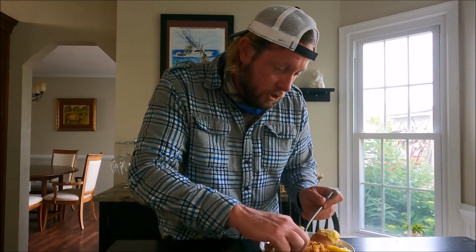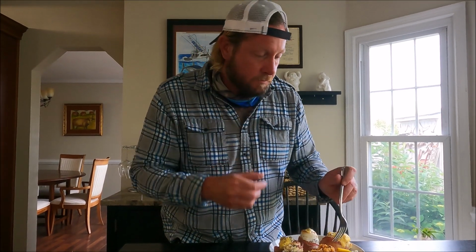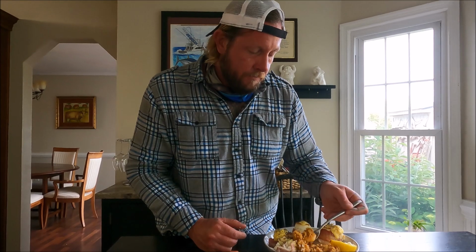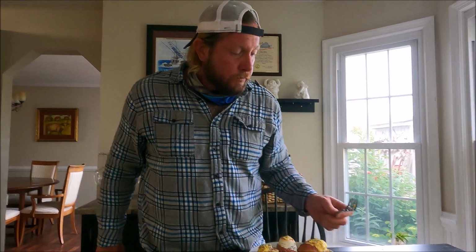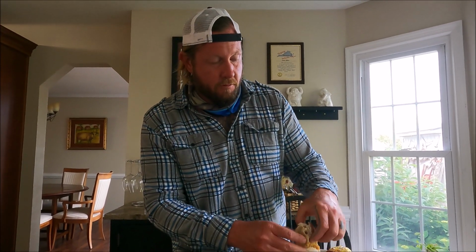I also have this shrimp. I have this shrimp and bacon jambalaya. This is just off the charts. This is amazing. All right. Got a little cucumber salad there. This is gonna be an amazing dinner.